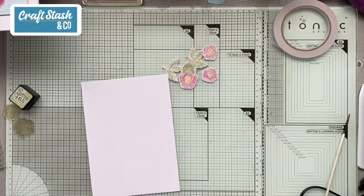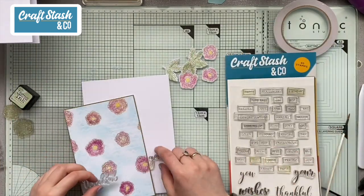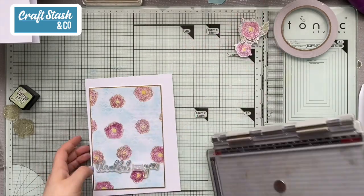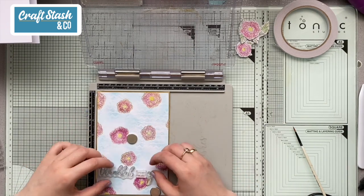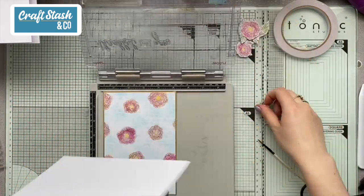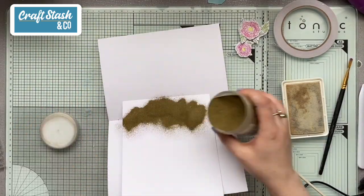And now it's time to work a little bit on the sentiment, and I've decided to create something nice out of these word dice which I have in this second set. So I've decided to go with the sentiment which says thankful for you, because I am super thankful, and I think this sentiment will be just the cherry on the top for this card, because I really want to say thank you to everyone for being here, for watching, for supporting and encouraging me.